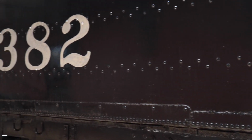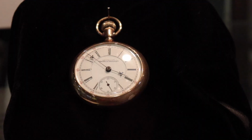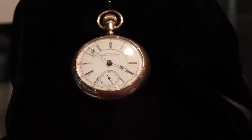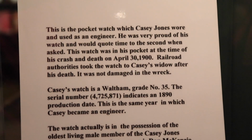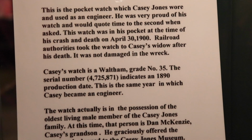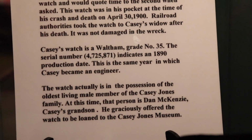This is our most prized possession, I suppose you might say. This was Casey's watch, and he was wearing it the night that he was killed. It stopped at 3:52 a.m., which was the time that he had the accident. I asked Laura what the museum staff wants people to learn after a visit.